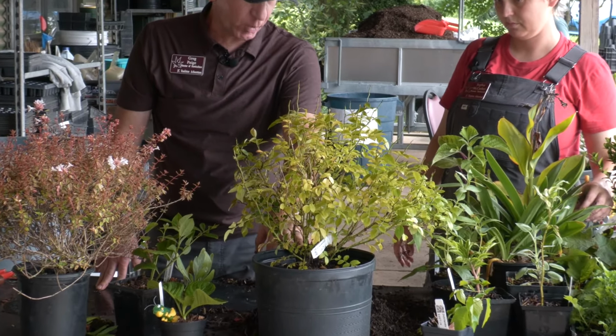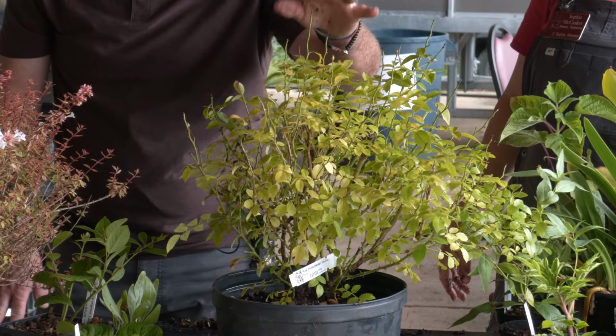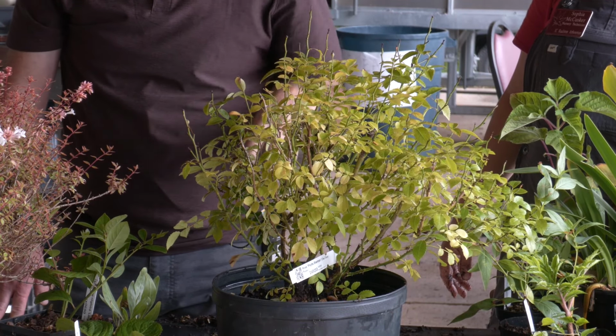And another talking point, an example of vigor. Yes, we're getting close to cooler weather. We haven't had any of that yet, so there's no reason. This is a landscape rose. No reason for this to be this color at this time of the year.